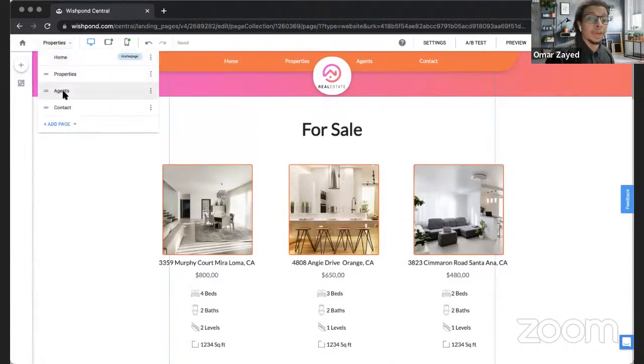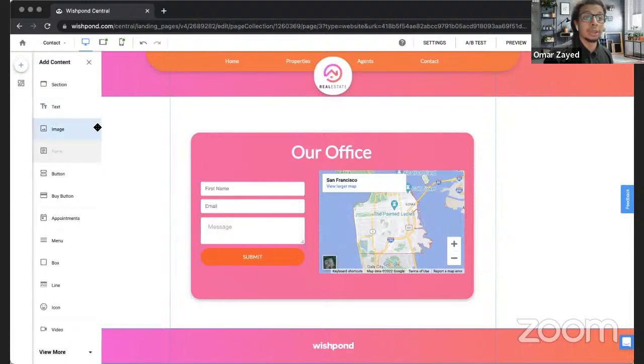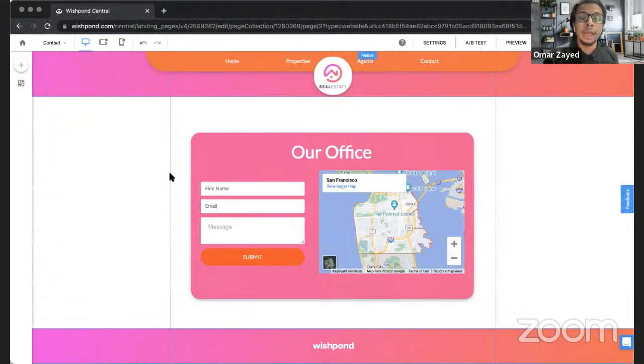Another cool thing you can find here is the forms. So we have content type, it's called form. Of course, you can only have one form on the page at the moment. And this allows you to just collect your customer information, allow them to contact you directly, add your location and just directions to your office.